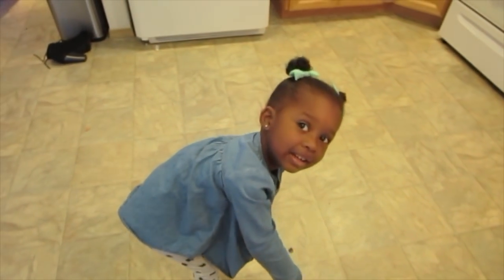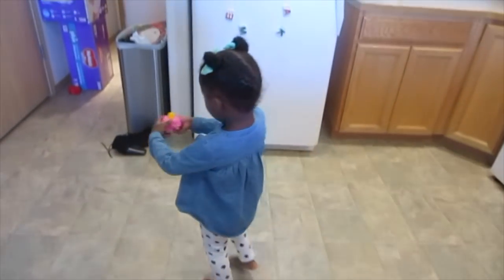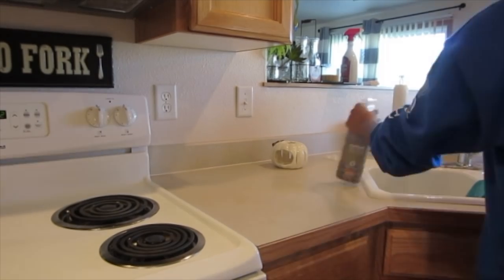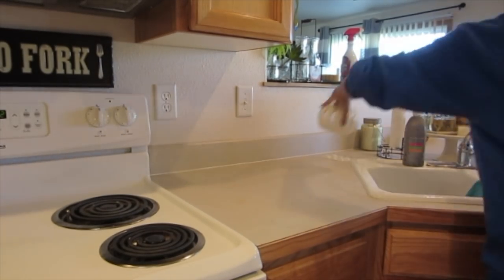She got bored watching her cartoons and eating her snacks, so she wanted to come and bother mommy. Just joking. She helped me take a couple of the toys that were in the kitchen and take them to her toy room.